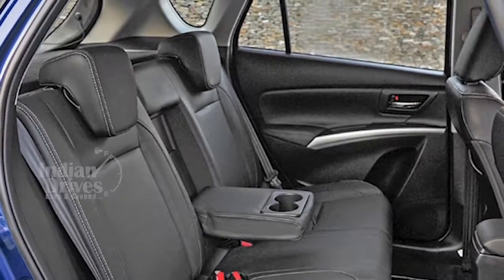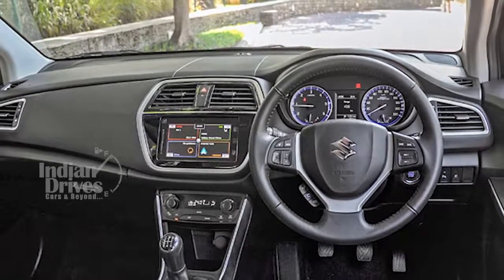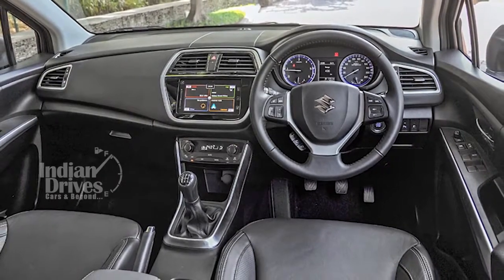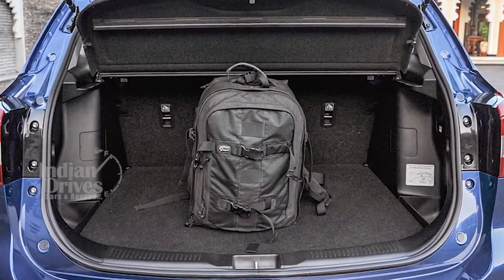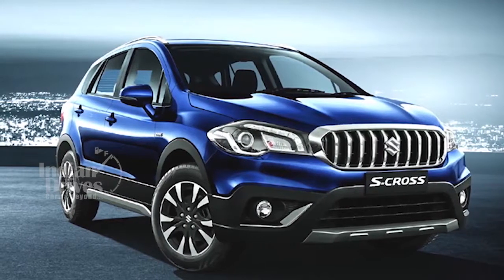There are no major changes on the inside apart from the texture of the soft touch dashboard plastic, which is now smoother than before. The S-Cross continues to get an all-black cabin with a 60/40 split rear seat. Boot space stands at 353 litres, same as before. The S-Cross is available in 4 variants: Sigma, Delta, Zeta and Alpha.